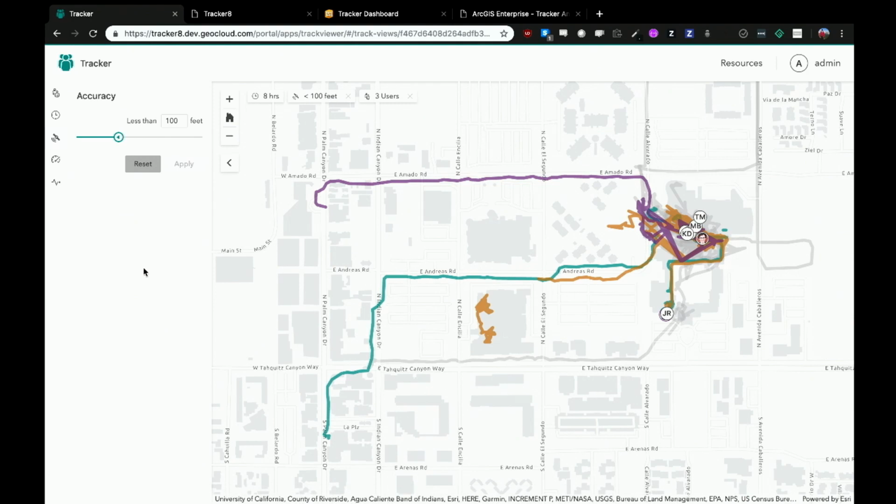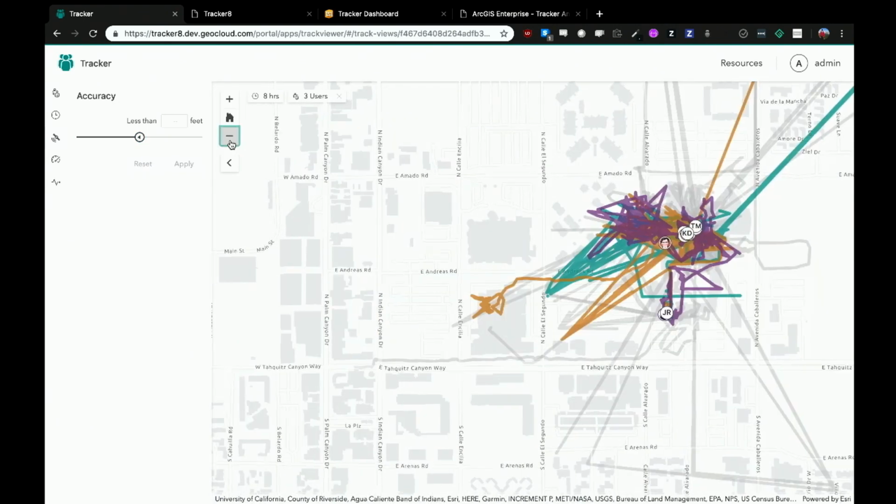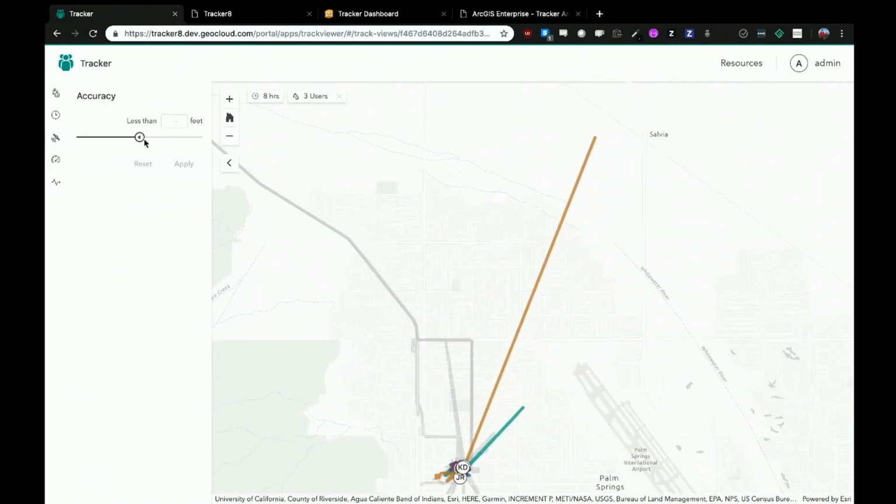We also allow you to filter by accuracy. Right now I have an accuracy filter of 100 feet. You can see that up here. We keep a list of chiclets at the top, which indicate the current filters, highlights, and painting going on in the view. If I clear this out, you might notice that some of the points that we collect have pretty poor accuracy. So it's important to note and use this accuracy filter.